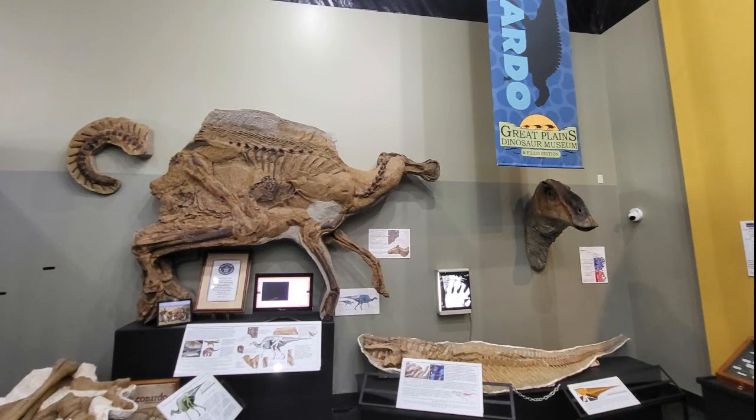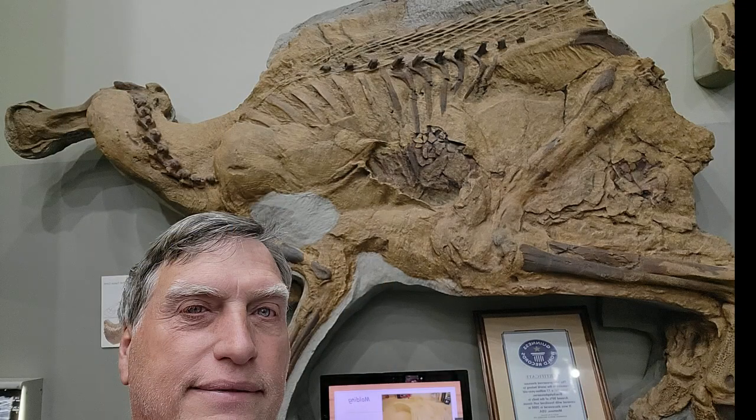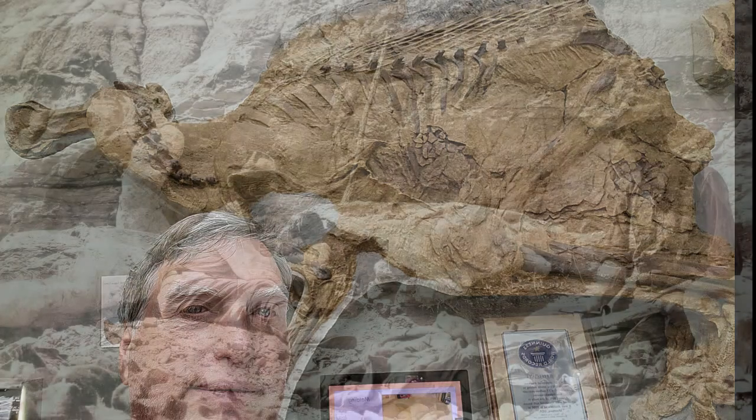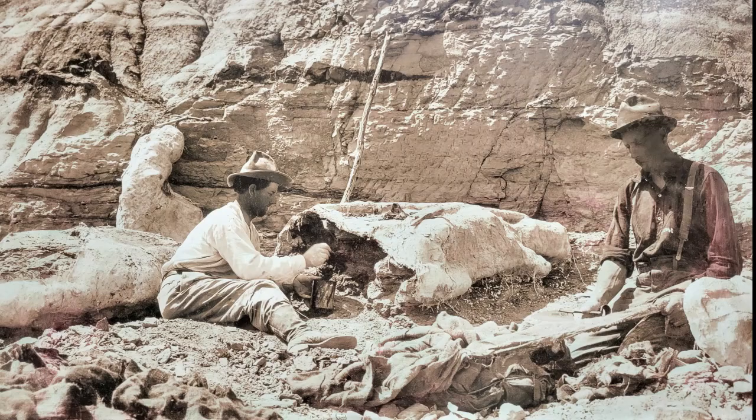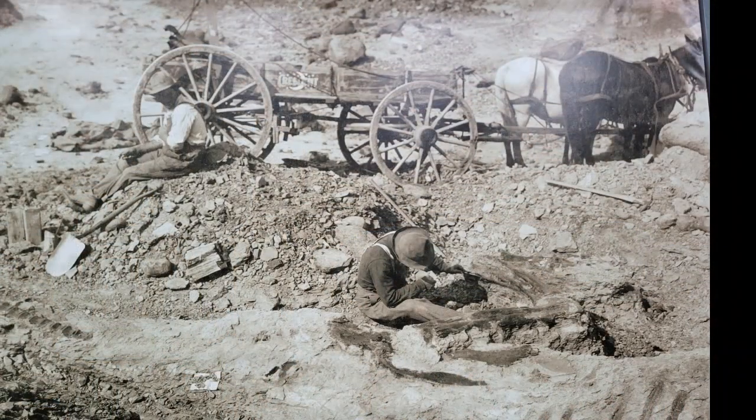This site's claim to fame is a duck-billed dinosaur named Leonardo. He is in the Guinness World Book Records as the most well-preserved soft-tissue dinosaur fossil in the world. His fossil is currently on loan to Japan for research, but they have a replica of his soft-tissue body hanging on the wall. Here are some black and white photos of the late 1800s and early 20th century, showing how people would go out and collect fossils and bring them back to research stations.